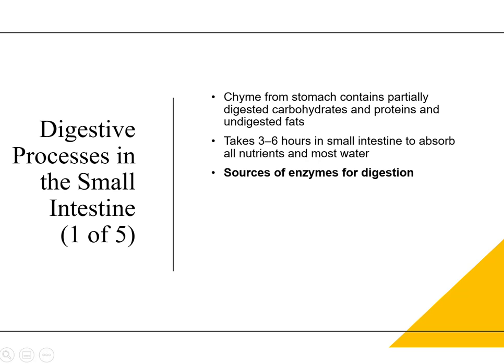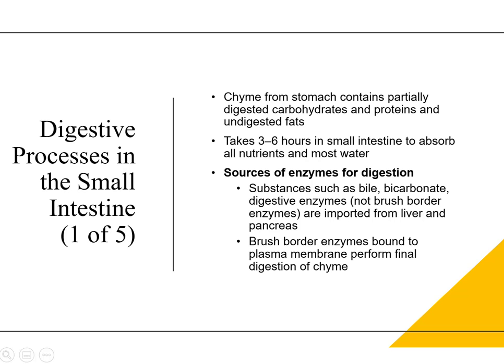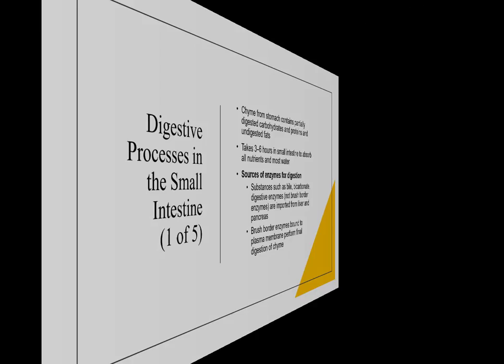Now, the enzymes for digestion pretty much are coming from bicarbonate and digestive enzymes, which are not really brush border. These are actually imported from the liver and the pancreas. The brush border enzymes are the ones produced by the columnar cells of the intestine itself. They're bound to the plasma membrane, performing final digestion of the chyme.